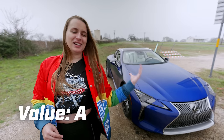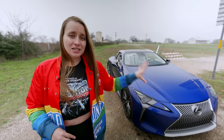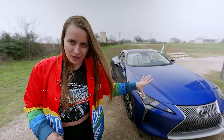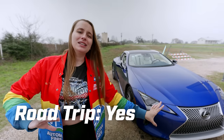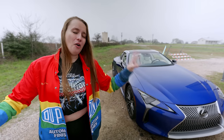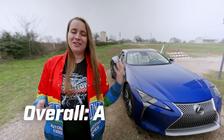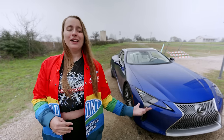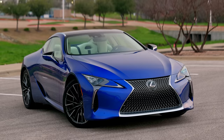The value on this car is an absolute A. I know it's $100,000. I know that's a lot of money, but this car beats $300,000 cars in its same category. Would I take this on a road trip? I would absolutely take this on a road trip. I would take this on a road trip to the end of the earth and never come back. And overall, this is an A. This car is amazing, and no one knows how truly amazing it is until they've been in one. And I hope, even if you haven't been in one, I've gotten you close enough today for you to realize that.